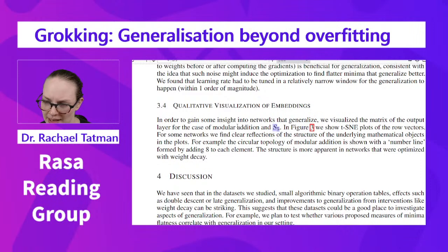For some networks, we find clear reflections of the structure of the underlying mathematical objects in the plot. For example, the circular topology of modular addition is shown with a number line formed by adding 8 to each element. This structure is more apparent in networks that were optimized with weight decay.